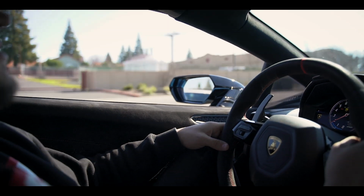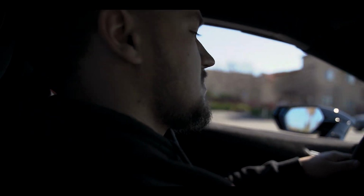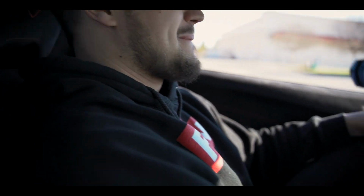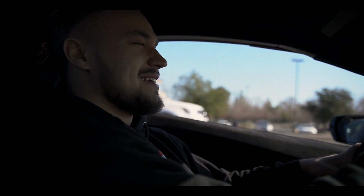It's a police too. Yeah. We were not speeding. We were not doing anything crazy. Officer, we promise we weren't doing anything. We're just getting oranges.